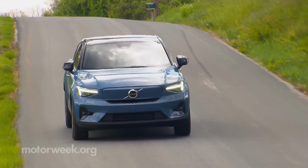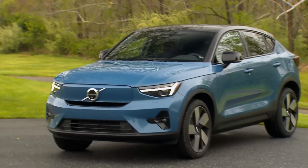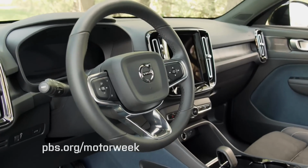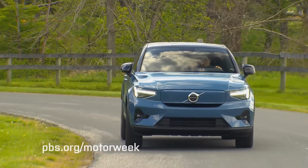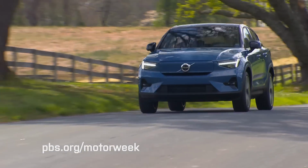But just like every other modern Volvo, the 2022 Volvo C40 Recharge is stylish, functional, and forward-looking. It's hard not to be impressed and even excited about the all-electric future from Volvo.